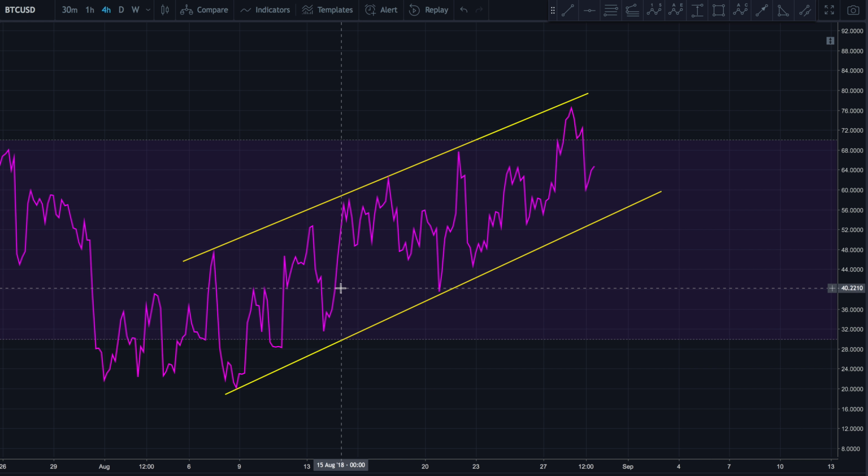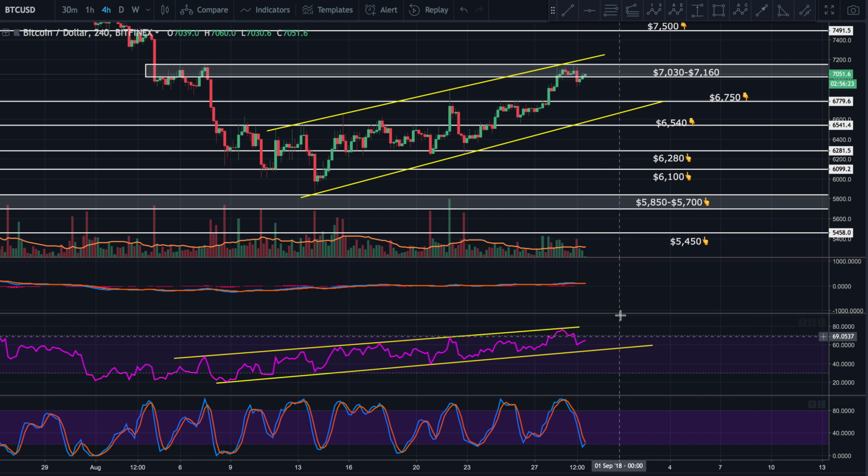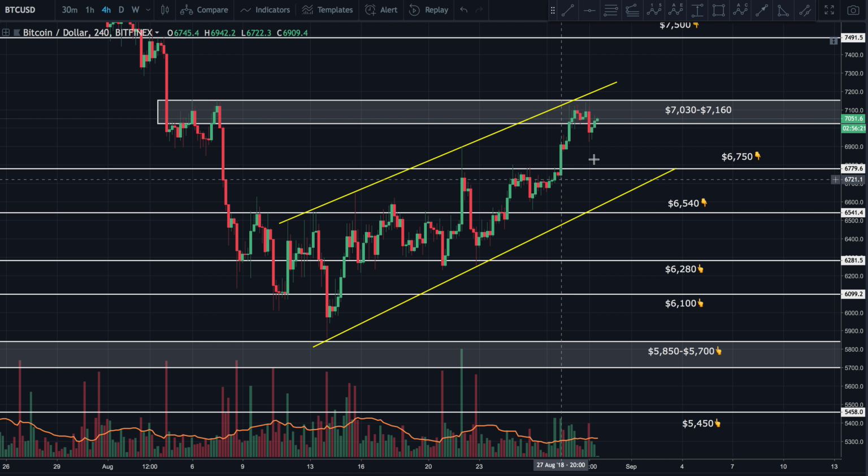Looking at the RSI, this is on the 4-hour. It's still operating within this rising channel. Again, if it breaks below that channel, guys, watch out below. But again, we're not there yet at all. So really, it comes down to what price is going to do at this level. Now, we are absolutely due for a correction.